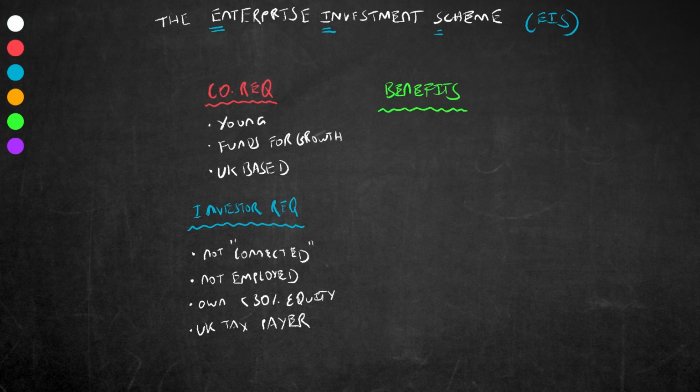You can claim up to 30% of income tax relief of the invested amount. Depending on your tax band, you can claim up to 30% of the investment against your income tax. The maximum amount you can claim relief in a single tax year is 1 million, which is effectively 300,000 of relief. You must, however, hold the stock for a minimum of 3 years and not sell in that time.